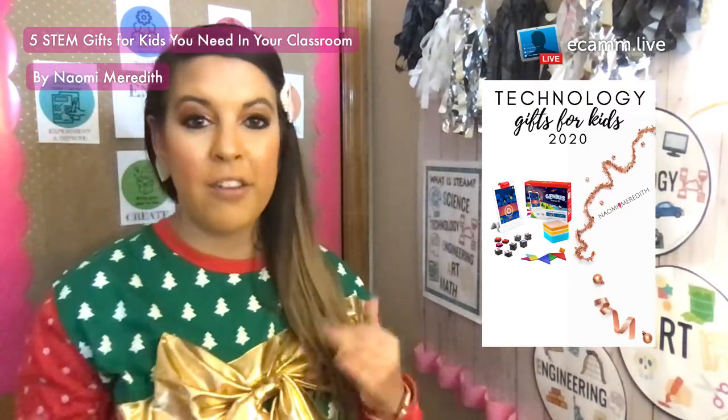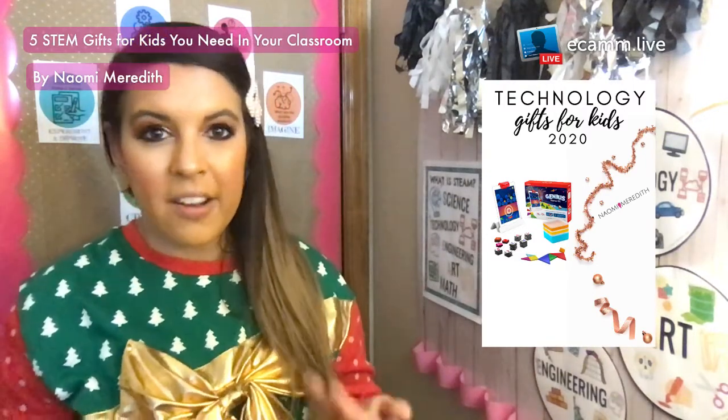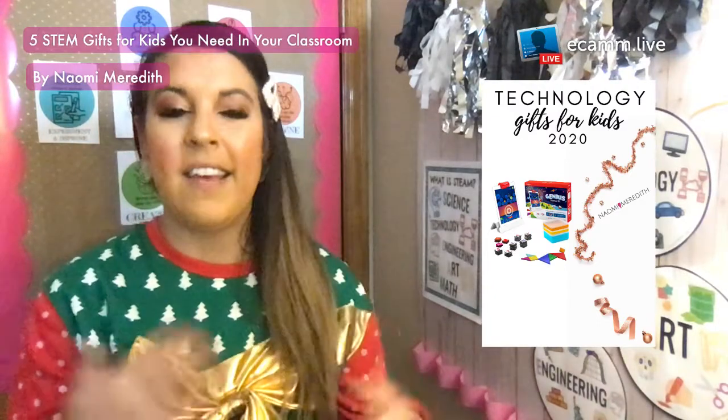The next one, our T for technology, is the Osmo. Now there is an Osmo for Kindle and there is one for iPad, so just be careful which one you buy. Again, this is something that you can use over and over again, which I really look for in STEM materials. Of course, I love makerspace and things that you can use maybe one time, but if it is a bigger purchase, I always look for how it can be used over and over again in lots of different ways.